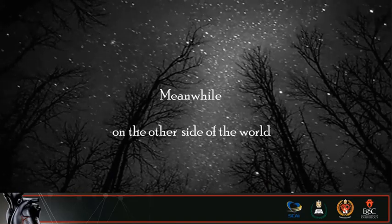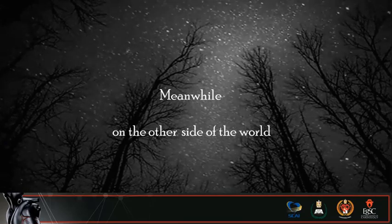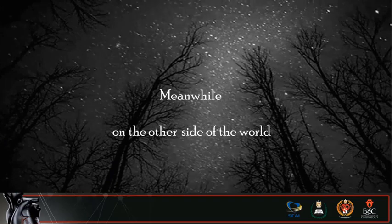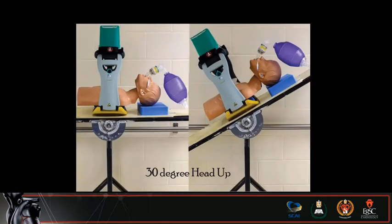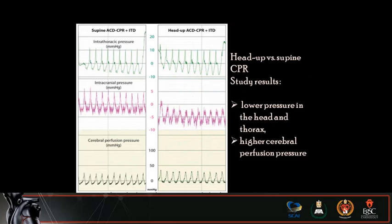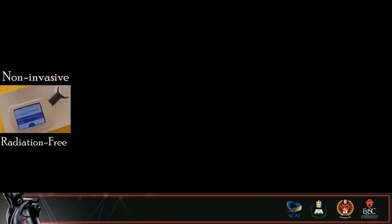Meanwhile, on the other side of the planet, in South Korea, they have really tiny elevators, and the only way you're going to fit inside is either heads up or heads down. So they had to conduct several studies, and they found that the most optimum position was a 30-degree heads up, because there was a lower pressure in the head and thorax, and it yielded higher cerebral perfusion pressure.